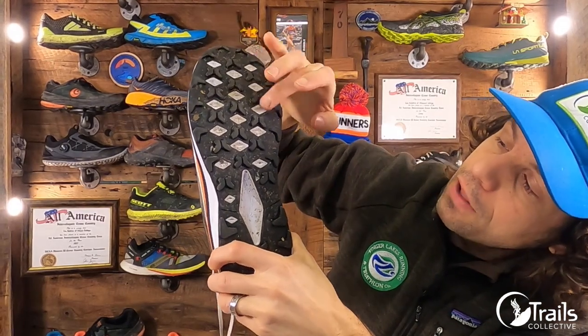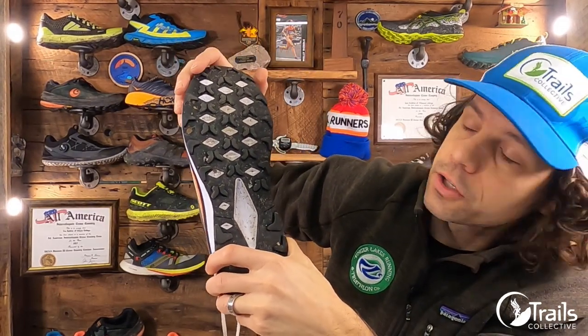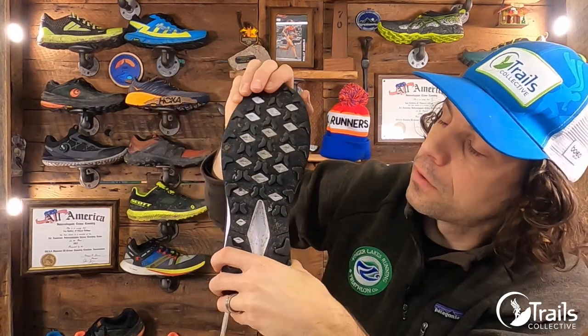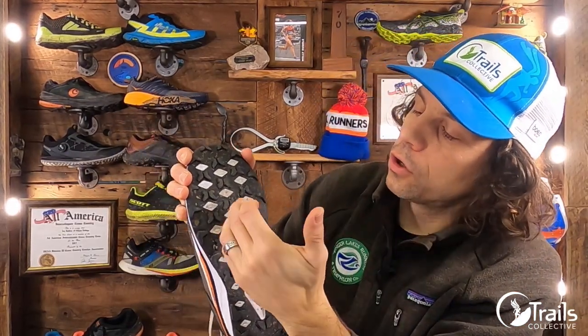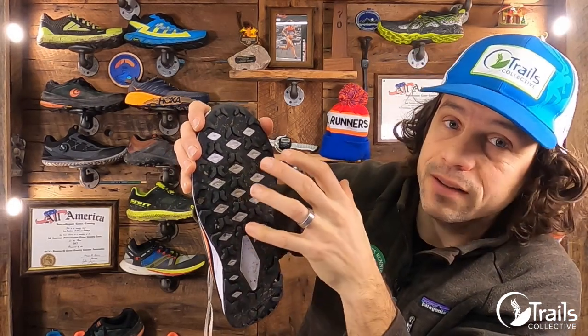They're using a butterfly shape to them, and I think it works really well for multi-directional stability. It's grabbing your side-to-side motions. If your foot happens to pitch, particularly on a descent, if you're riding one way or the other, it grips well. It'll claw back on ascents, and it's still fairly smooth on descents. I think it's a really nice design.